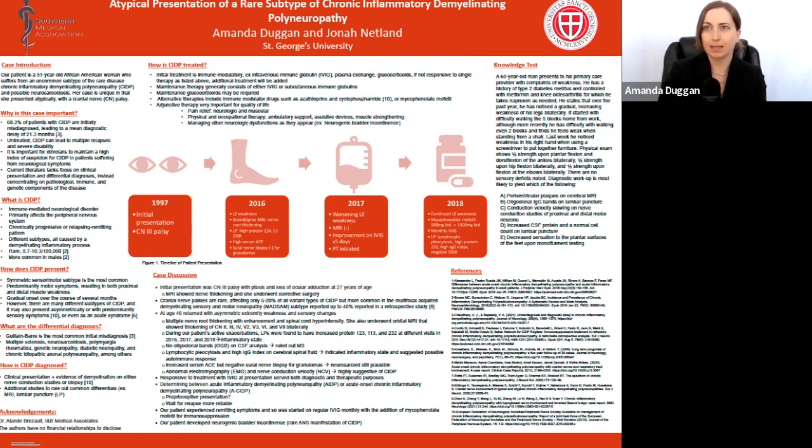So why is this case important? It's important because almost 70% of patients with CIDP are initially misdiagnosed, leading to a mean diagnostic delay of 21.3 months. And untreated CIDP can lead to multiple relapses and more severe disability. So it is very important that we begin to recognize this more quickly.